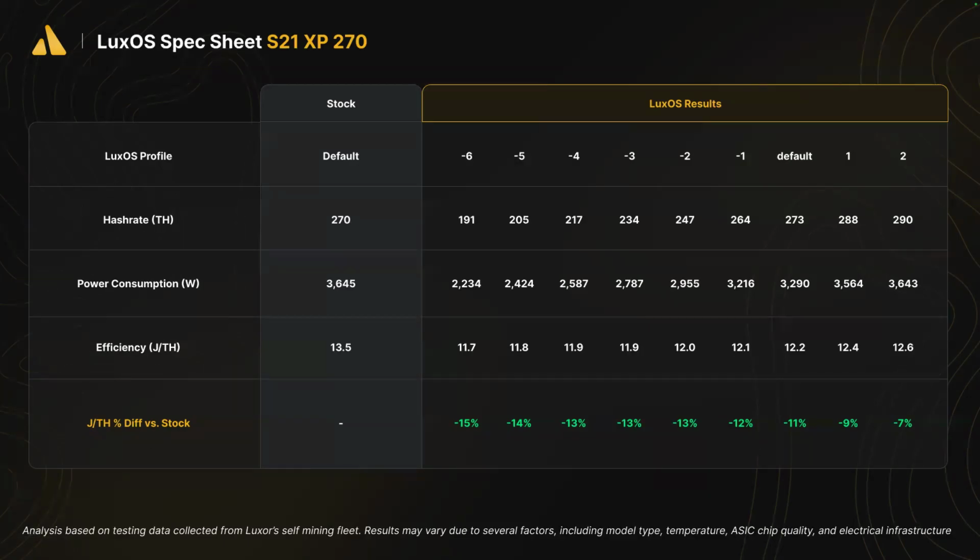Again, similar structure, where maximum efficiency is gained from these lower hash rate tiers. Profiles like -6 reduce power consumption to just over 2,200 watts, with an efficiency improvement of 15% compared to stock. And if you want to maximize your hash rate, you're able to push to a profile like +2 here, and you can get the miner all the way up to 290 terahash while still maintaining an impressive efficiency improvement of 7%.